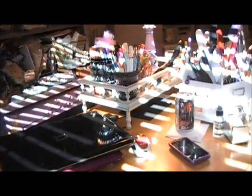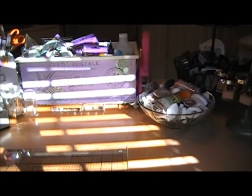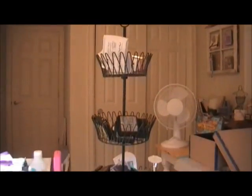And this is where I sit to create. And again, I'm so sorry for the lights, the sunshine shining through the blinds. I have that big window right behind my back.